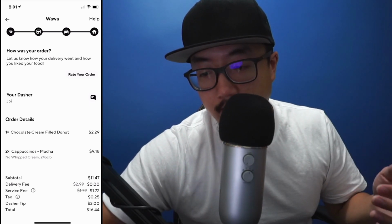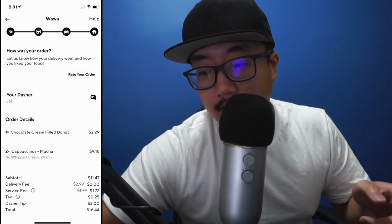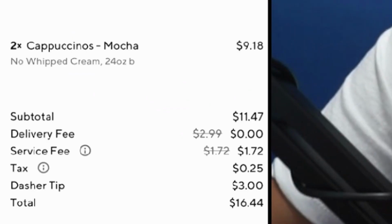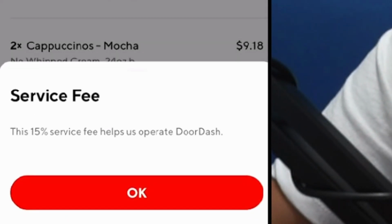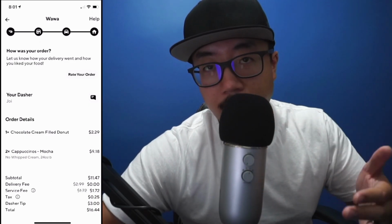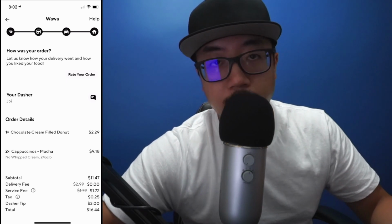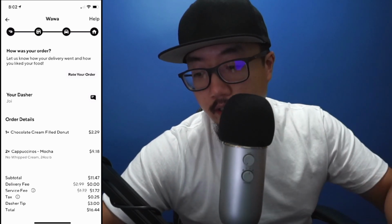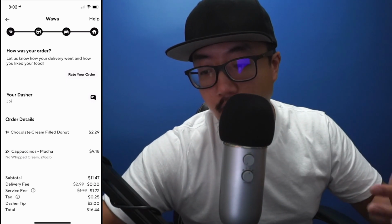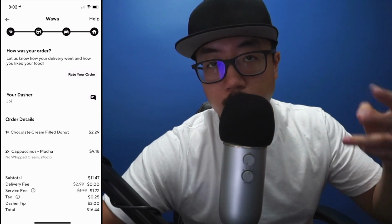As you can see there, the delivery fee would have been $2.99, but with DashPass, that number is subtracted and my service fee was cut in half, so it took off $1.72. However, there still is a service fee, but because I had DashPass, it cut it in half for this particular order. And of course, you have to pay tax in addition to the tip for the person bringing you your food. So I paid a $3 tip, and all in all, I paid $16.44 for 2 frozen cappuccinos and a donut.